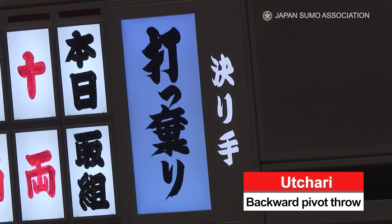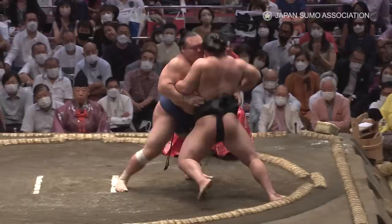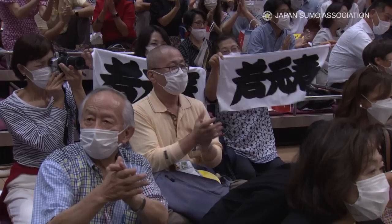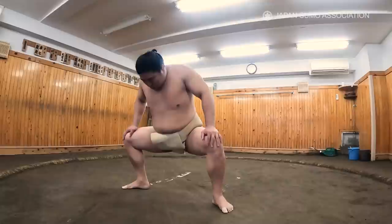A couple days later, Wakamotoharu does it again and wins by the same technique, utchari. What an amazing resiliency and flexibility. Wakamotoharu develops his great balance and lower body strength by spending a lot of time doing shiko foot stomps. And this is the secret that enables him to successfully execute a skillful utchari at the 11th hour. But his master says he's not too impressed with Wakamotoharu's utchari.